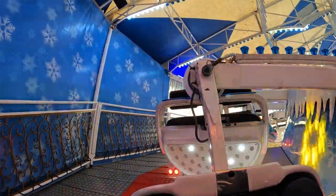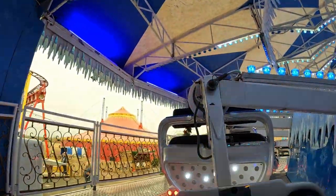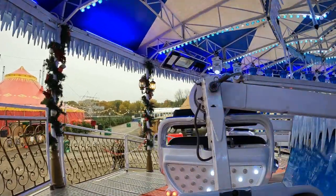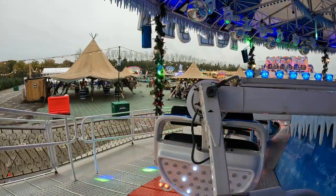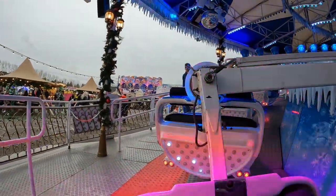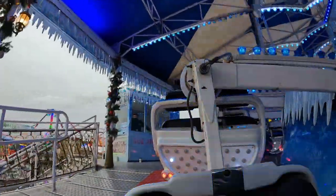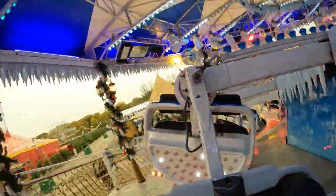And here we are on Ice Jet. Absolutely love this Matterhorn ride. It really is fantastic. Top speeds of 80 miles an hour. Not a good one if you don't like spinning rides, but they're wonderfully themed. And we even get a countdown. And here we go with Ice Jet. Smoke effects. I wonder if we'll get any snow on this one.